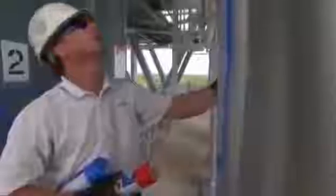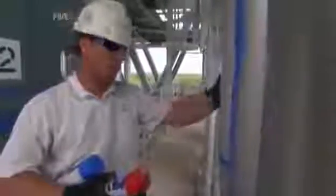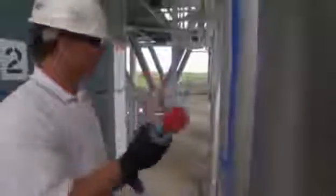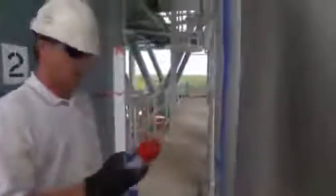If you use a torch on conduit, it has wire in it, it's going to start a fire. To prevent that, we're going to use blue being cold cut, red being hot cut with a torch. Each and every cutting point on all 26 levels has to be marked up. And in place of a torch, Kevin supplies the team with a less flammable tool called a demo saw.